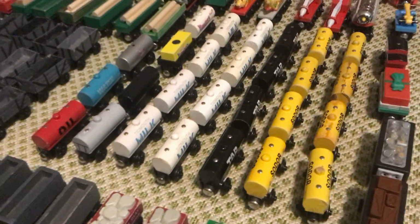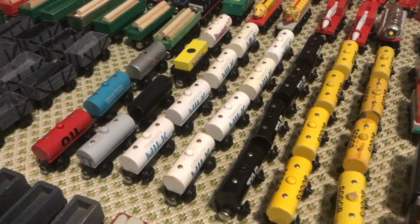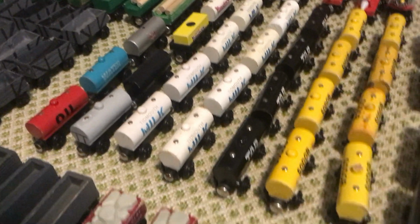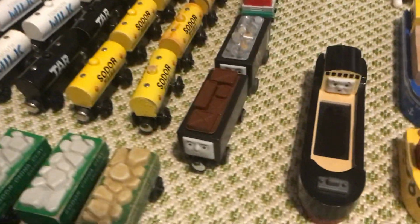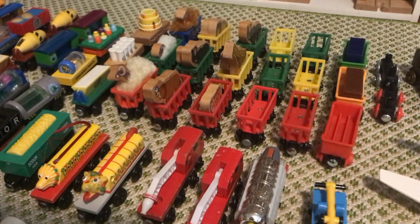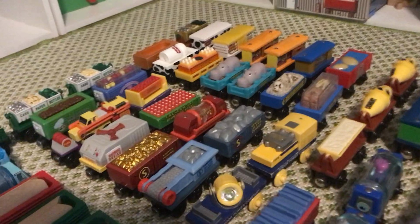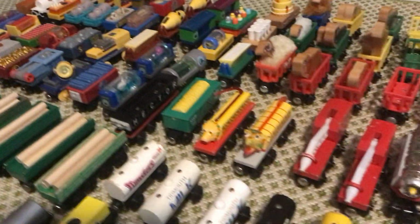Here are my tankers. I think I'm missing a milk tanker. It's somewhere, I just haven't found it. But you can see I have eight more, so it's not really that important. Four tar tankers. We have the 2022 trucks, Christmas cars. And I'm not going to name all of these just because there's a lot and I'm tired. So there you go. You get to see those.